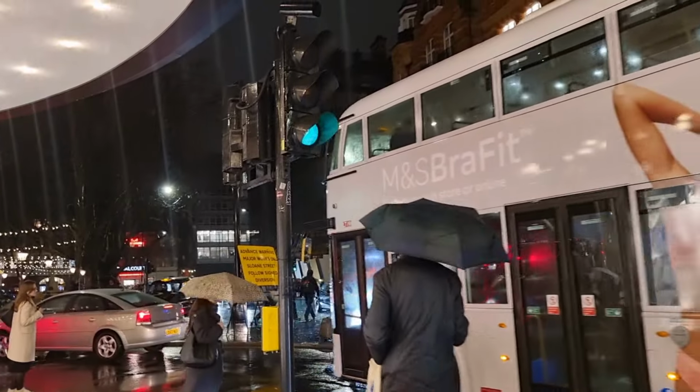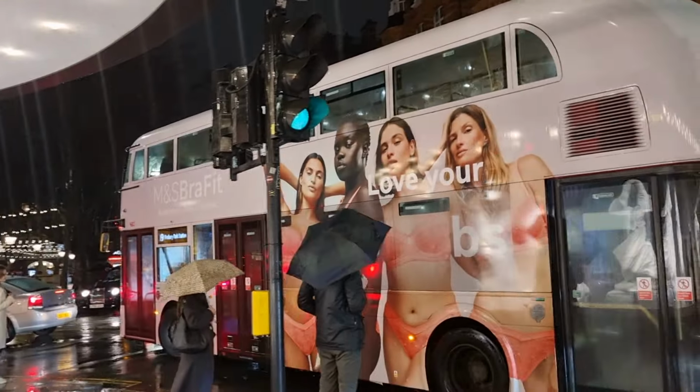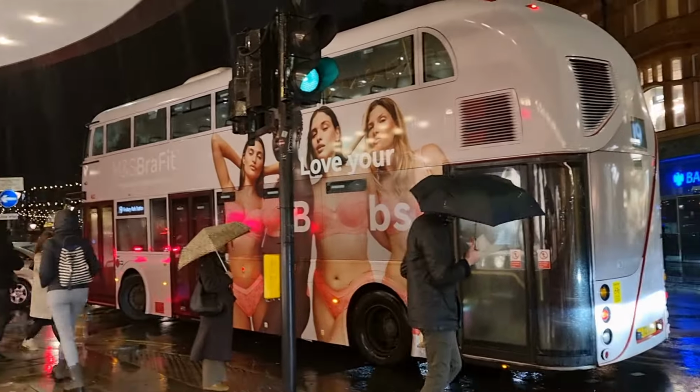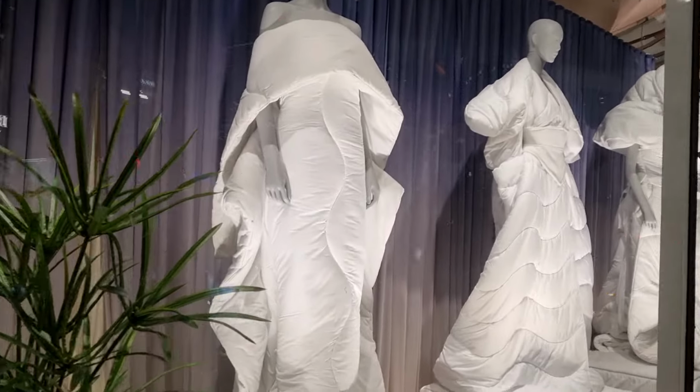To pouring rain, monsoon rain. But here we are, we're back in Chelsea, so all is good. It's the kind of night, I'm not sure I would agree with Dickens, to be honest, where you really just want to wear your duvet, and that's what they're doing in Peter Jones's windows.